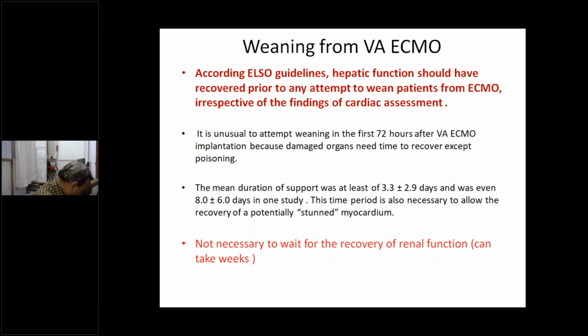So we started coming down, and as in previous webinars we have seen how to wean from veno-arterial ECMO on cardiac support. We look mainly at hepatic function, which has to improve before starting any kind of weaning, because for renal, it is not necessary to wait for recovery since you can still continue renal replacement therapy. That is our primary thing. So we give at least 48 to 72 hours for every veno-arterial ECMO in cardiac patients because the damaged organs, mainly the liver and gut, need some time to recover, except in poisoning. Some poisoning requires less support.